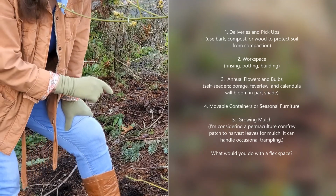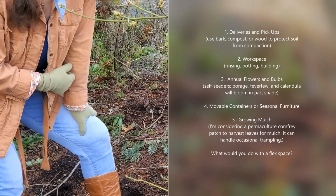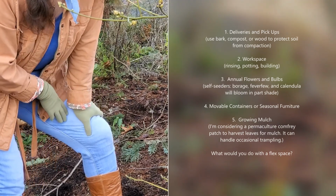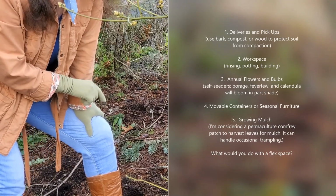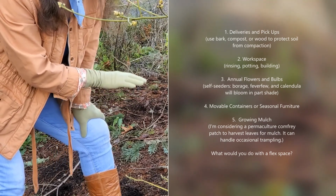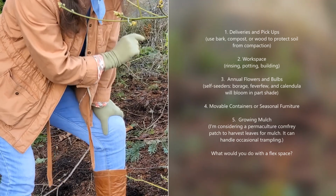I can go ahead and plant it out with annuals, and I do have a lot of self-seeding annuals in this area, like borage and calendula and feverfew. It's really cool because I can change it up. And if need be, if I were to put something down there that was precious, I could put some pallets on top when I want to have a delivery. And that way it distributes the weight. So just keep that in mind. You can have some flexible areas in your parking strip.